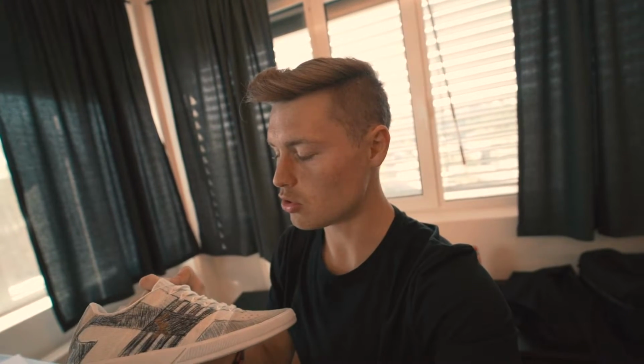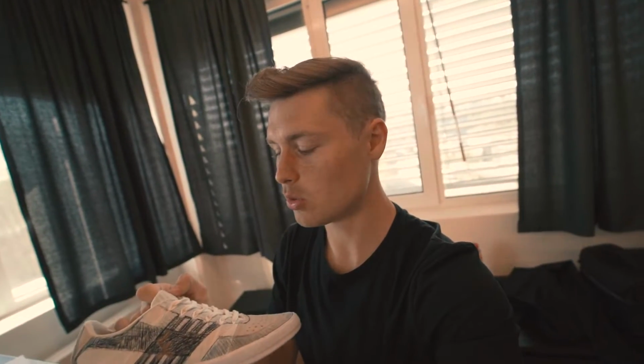It's just you have to do it in the right way and for the right intentions. And when I'm trying to make shoes, I'm not trying to copy someone, but I'm trying to take the best from different elements, put them together, and then create my own cool design that I prefer and like.